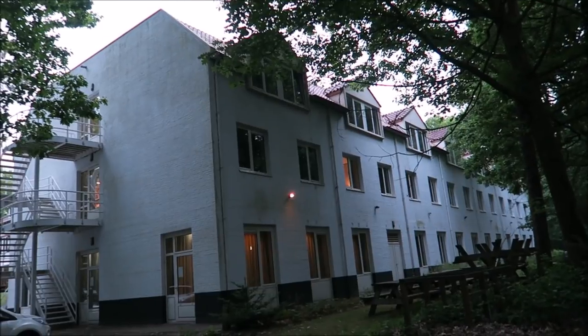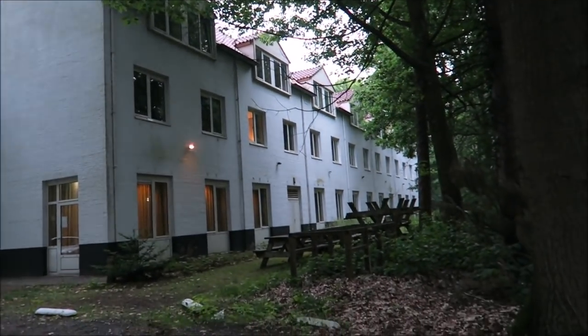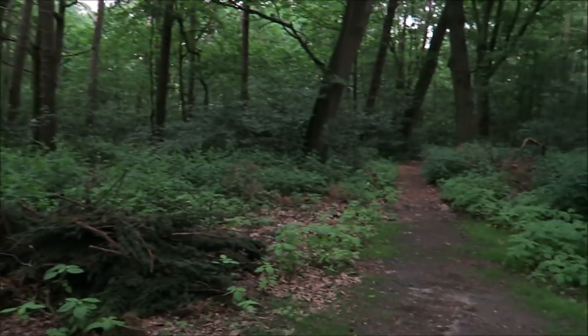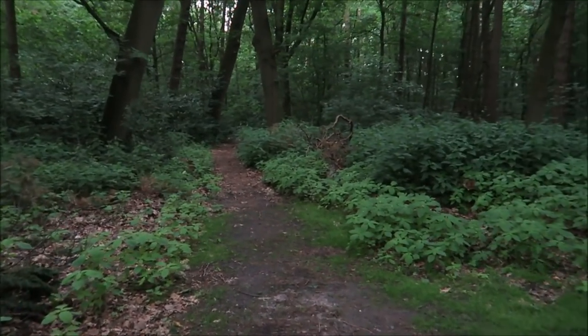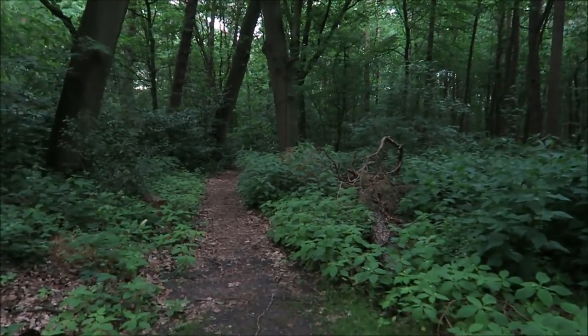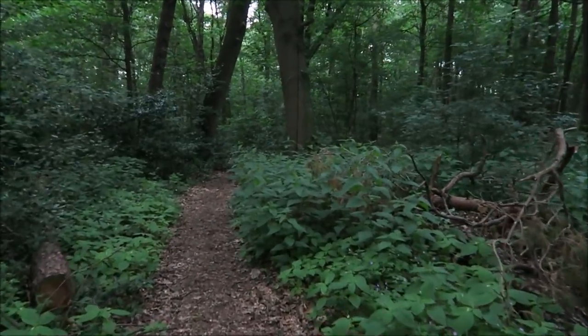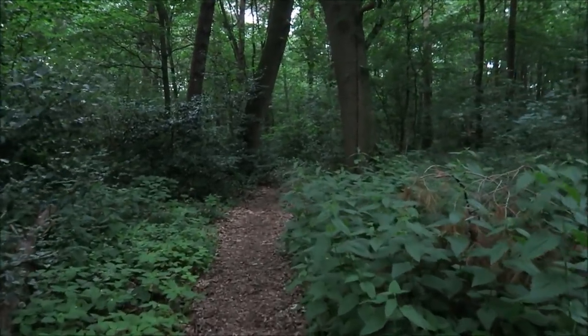I love it. There's our room over there. And when we look out of our window, we see this path. And we just want to know where it leads. So we're gonna go for an evening walk. What time is it? Almost 9 o'clock? No, it's about 8:30.